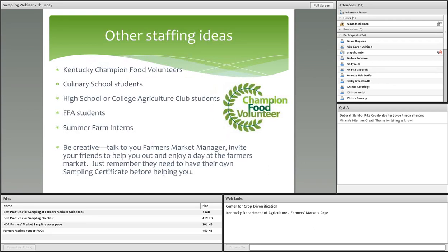Pooled sampling is just one way to provide staff for your sampling event. Here are some other ideas. I want to mention the Kentucky Champion Food Volunteers, a program that provides continuing education in the areas of food safety, food science, and food preparation, as well as food preservation. Check with your extension office for more information.